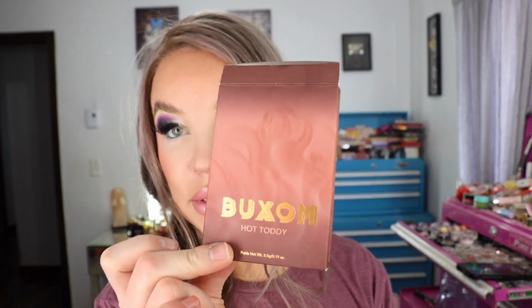And then they also sent over Hot Toddy, which I think is a new one from them. There's 5.5 grams or 0.19 ounces of product in here, and this one is made in Canada. So here is the box packaging on this one. It's a cardboard with a magnetic closure, and there's a little mirror in there. Quite travel friendly, a little outfit here.